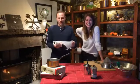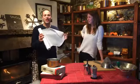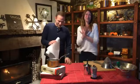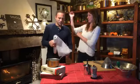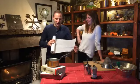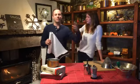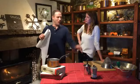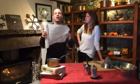Parchment paper. This stuff, I use this for everything. If anyone has taken a cooking class here, they know he has a whole spiel on parchment and lids. This is a pot lid. This is to line a sheet pan. This is to make a quick piping bag. This is to fix a million things.